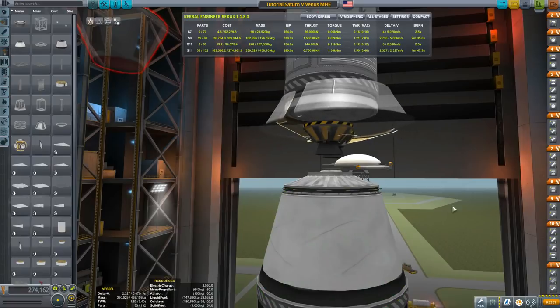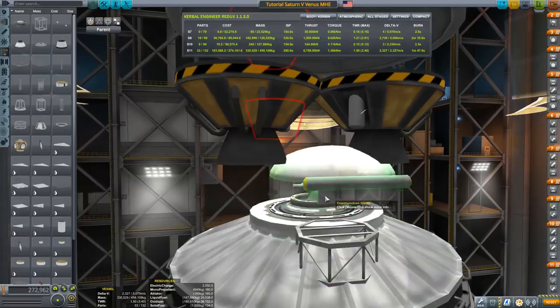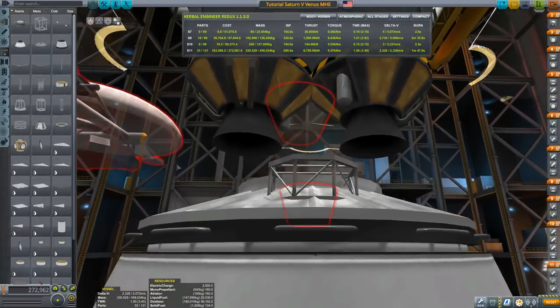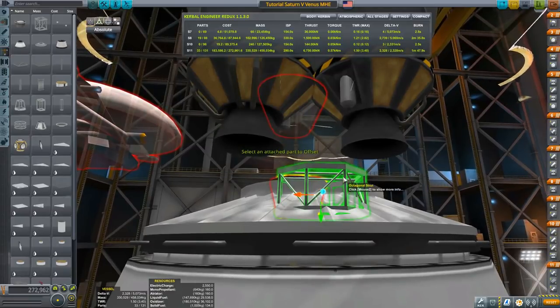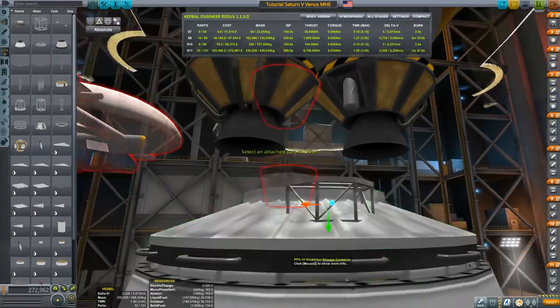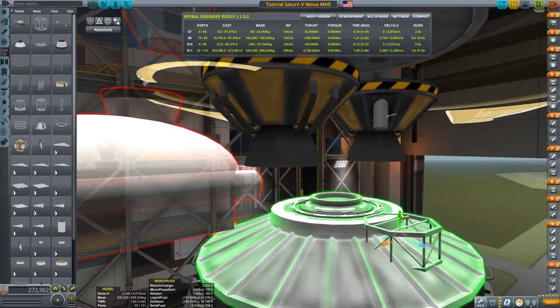This is a problem. At the end of the day, this is just a fairing that I'm worrying about. But then again, that's what I do, isn't it? Let's move this down a bit. I want it even with that top section.